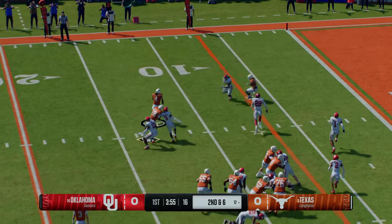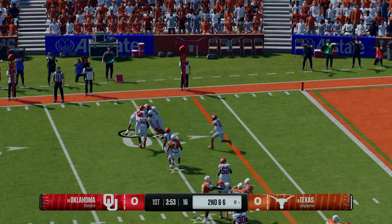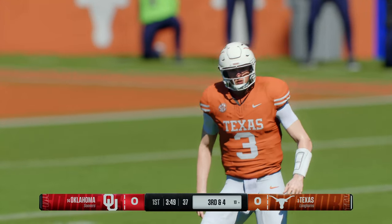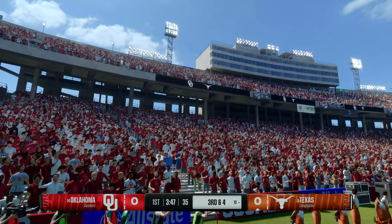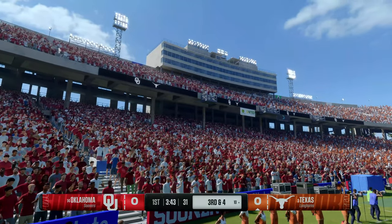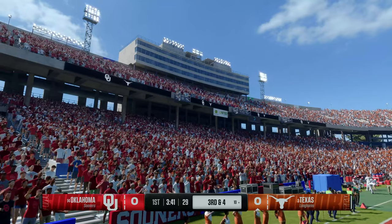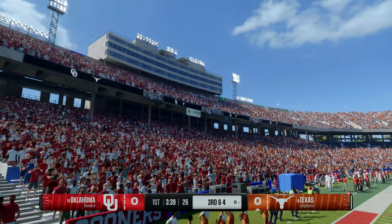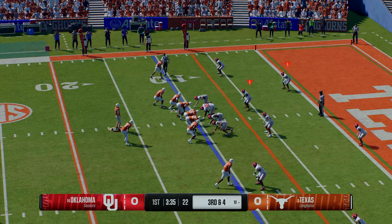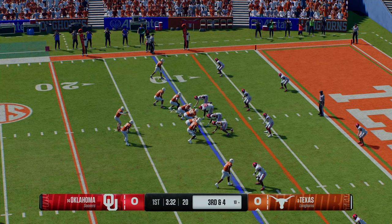Handoff here from the shotgun. He shows off the juking ability, but not much room to run. It's a short game. Offense facing a third down now. They can still get a first down without scoring.